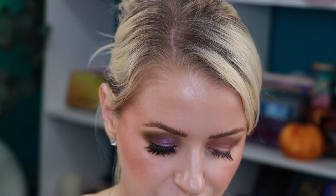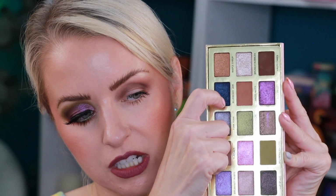Okay, so what do I want to do? I don't know. If I do this, it's going to get dark and smoky. I could do the blue. I love blue and brown together. I guess we could do these two. Maybe even this one right here. So use these 3. Let's try this one. This one is Blueberry Jam.